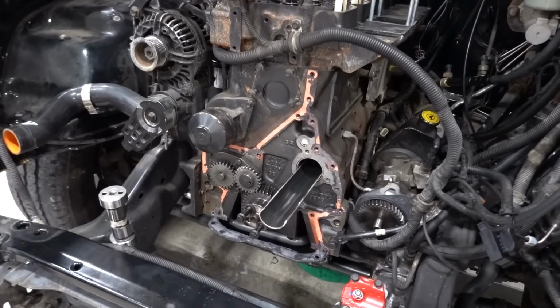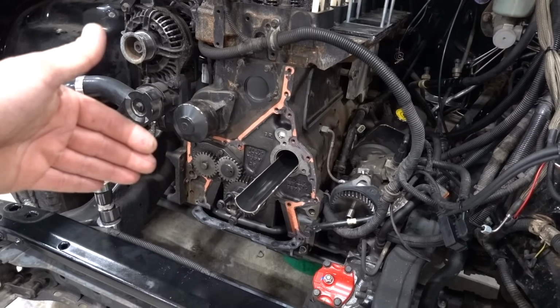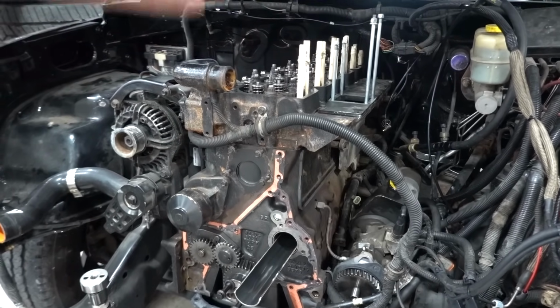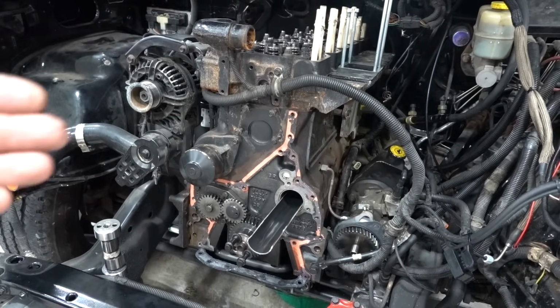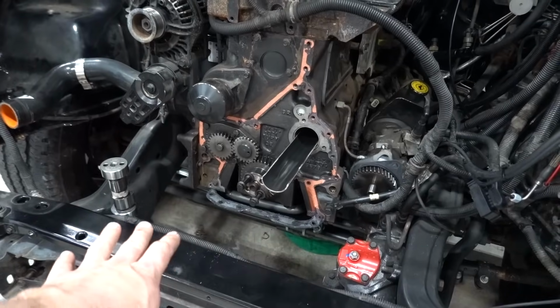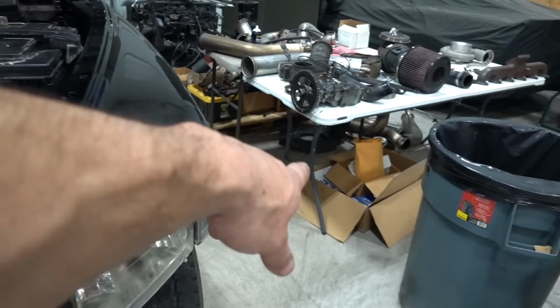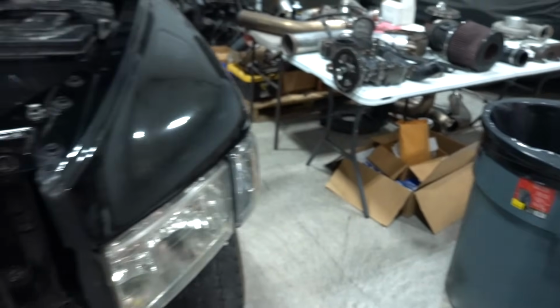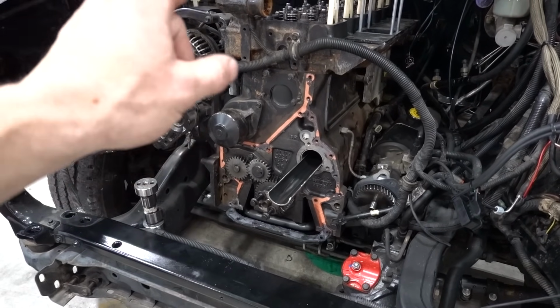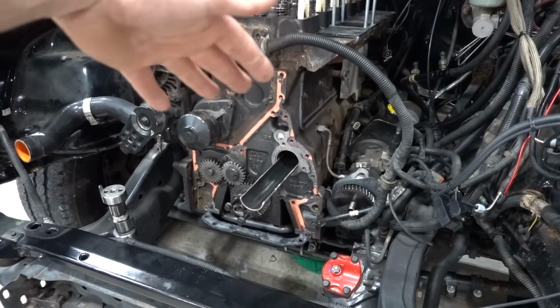So here is where we're at. We got our front cover off, we've got our cam out, we've got all of our valve train pulled up, our tappets pulled up so we could pull our cam out. So we're pretty much ready to clean up the block surface, the front pan gasket surface there. Inside this mess over here, there should be some gaskets, hopefully, to reinstall our VP cover and install our VP pump.